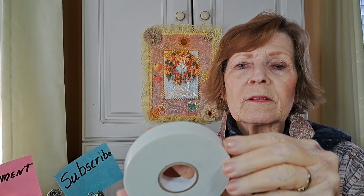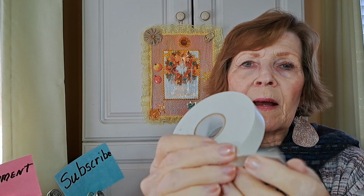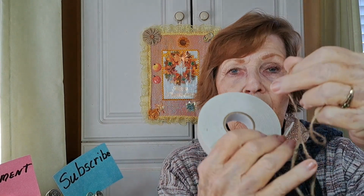Let me show you. I took this twine that I had, and then I took this thick tape. I put a piece down. I measured it to make sure it was halfway across. Put this there, made a little knot. Put this there, and then put another piece over it. We'll see if that holds it. It seems like it might be pretty good.